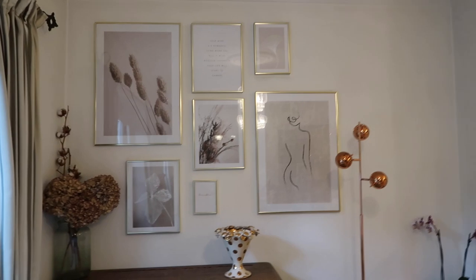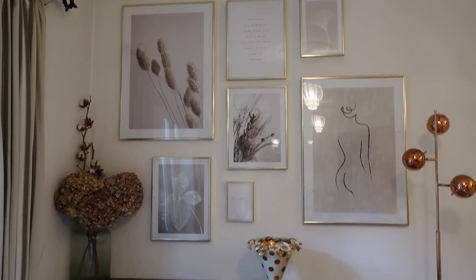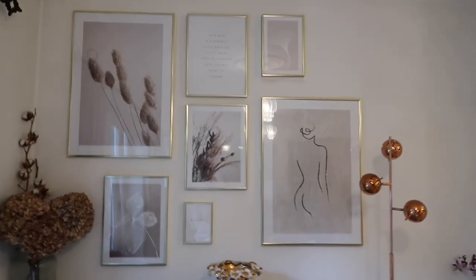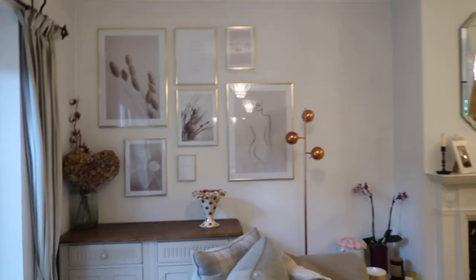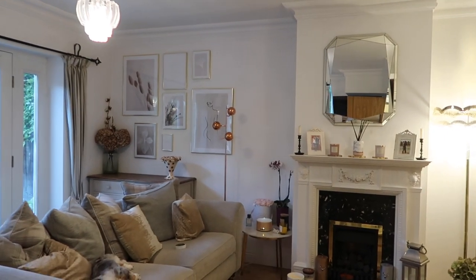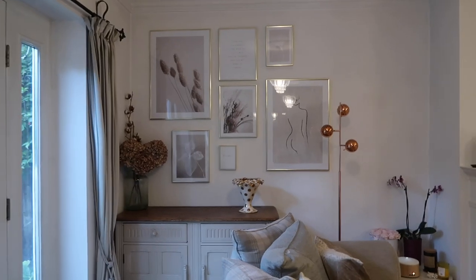Here is the finished updated gallery wall in the lounge. It's got a little dark outside now, so apologies about the reflections in the lights, but I think this has just made such a big difference. I'm going to show you from a little bit further away. It really is kind of the first thing you see when you walk into the lounge. Excuse the sofa looking all messy. And it makes such an impact on this wall.